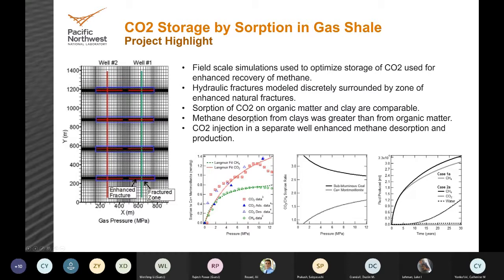And so we performed these laboratory experiments with cores. We isolated a montmorillonite clay core, and then we were also using some organic matter. We performed some experiments where we were doing basically flow through to try to measure what that competitive sorption looks like. So as you inject the CO2, how much methane can we actually knock out? This plot, the one that looks like Christmas, the green and red plot, is showing our experimental analysis along with some fits to some Langmuir isotherms.